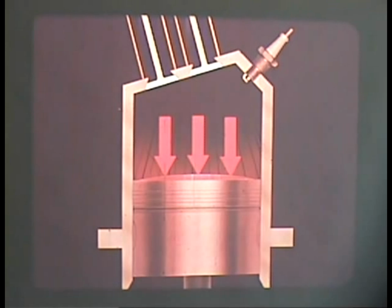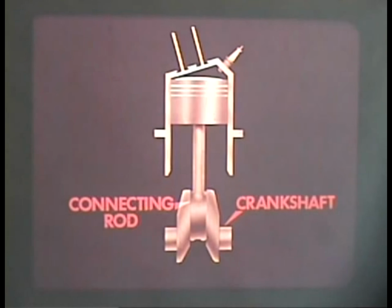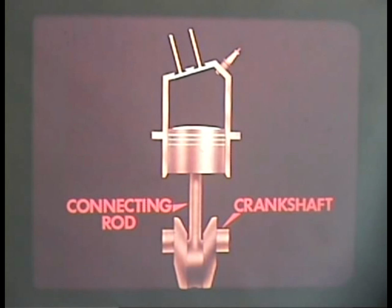The piston, inside an enclosed cylinder, is driven down by the expanding gases of a burning mixture of gasoline and air. This reciprocating, or up and down action, is transmitted to the crankshaft by a connecting rod, where it is changed to the rotary motion necessary to drive the car. So, at the end of the power stroke, the piston is at bottom dead center, and the crankshaft has rotated 180 degrees, or 1/2 circle.